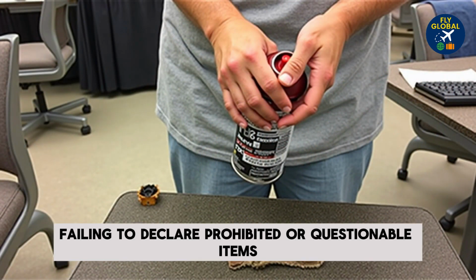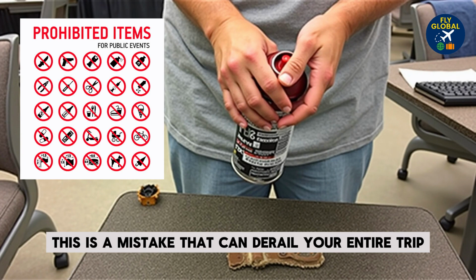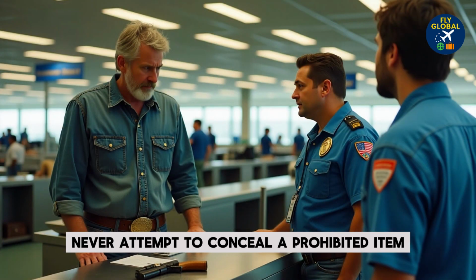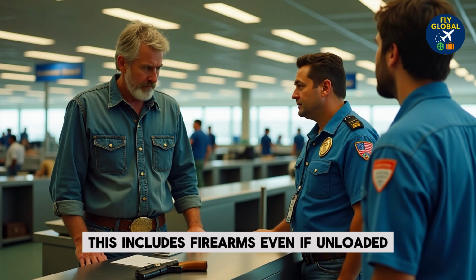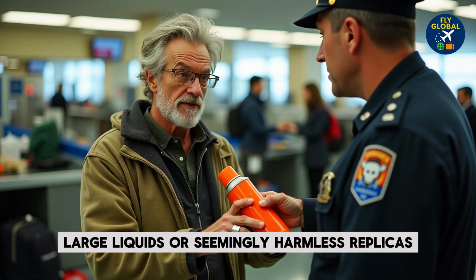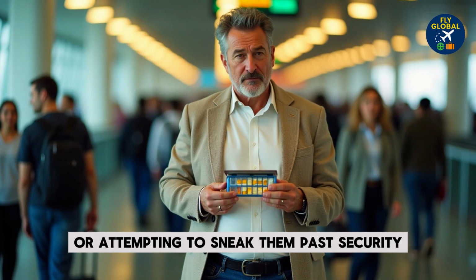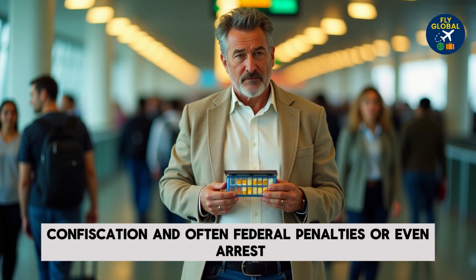Number 8. Failing to declare prohibited or questionable items. This is a mistake that can derail your entire trip and lead to severe consequences. Never attempt to conceal a prohibited item or simply hope that a questionable item won't be noticed. This includes firearms, even if unloaded and you forgot to declare, sharp objects, large liquids, or seemingly harmless replicas. Failing to declare these at check-in or attempting to sneak them past security will result in immediate intervention, confiscation, and often, federal penalties or even arrest.